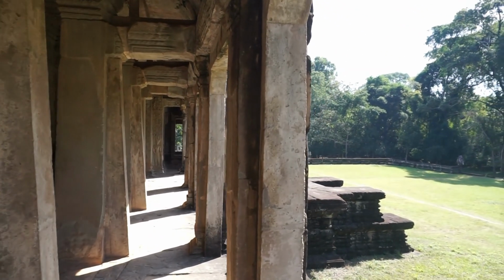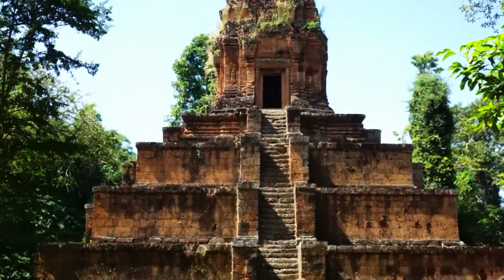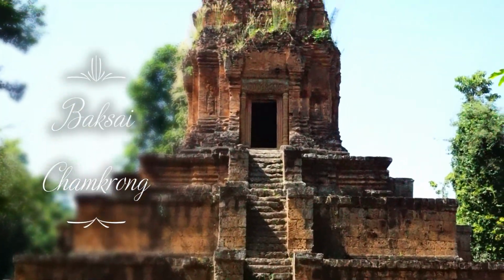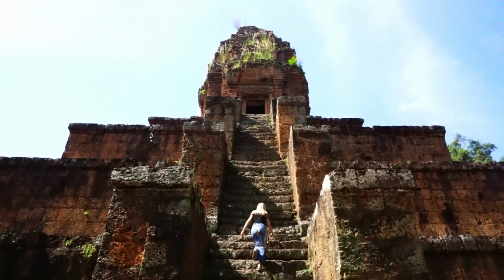But there is more than Angkor Wat to visit. Around Angkor Wat, there are more than 1,000 temples. We tried our best to see as much as possible.